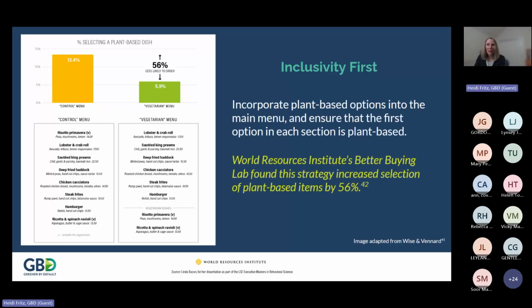That's really because, again, if I'm an omnivore, I'm looking at the menu on the right-hand side here. I see the vegetarian section at the bottom and I think, well, that's just for the vegetarians. So I'm not going to even look at that because I'm not a vegetarian. But if the veg options are incorporated into the main menu as shown on the left, and especially when they're listed first and throughout the menu, I'll choose what sounds delicious. So if that risotto catches my eye and sounds good, I'll order that, and I might not even notice the fact that it's plant-based.